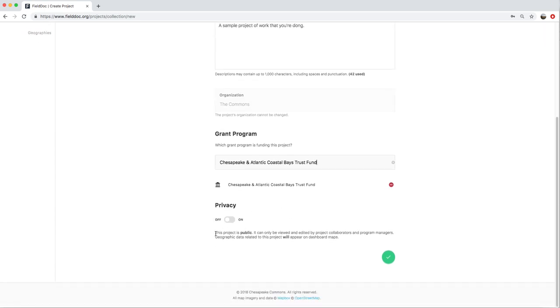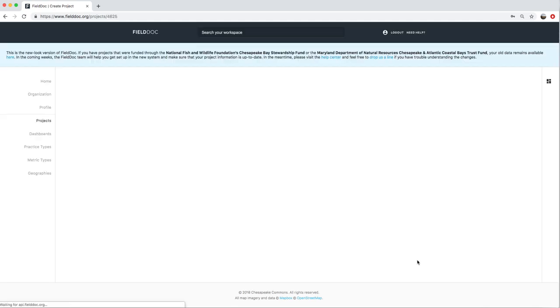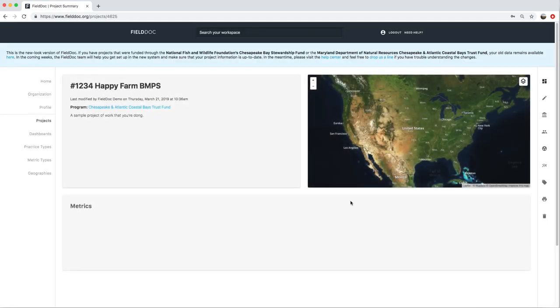And last but not least, you could actually turn on privacy at the project level if you don't want any of this to be public, or you can scale that down at the site or the practice level, which we'll talk about momentarily. Once you have this all filled out, click Save. And you will be brought to the landing page of your workspace for this project.